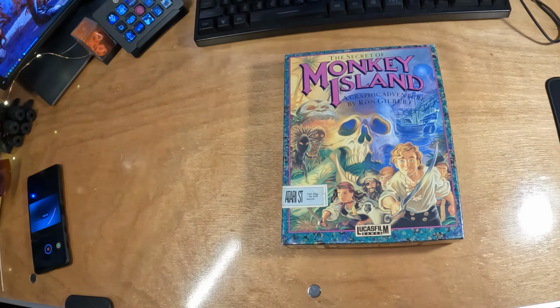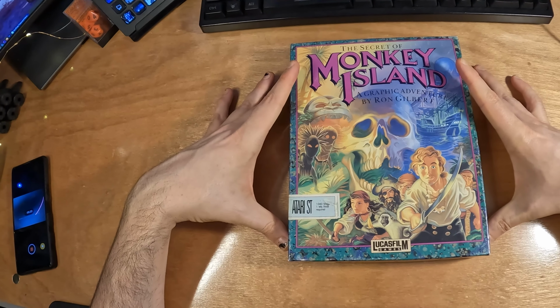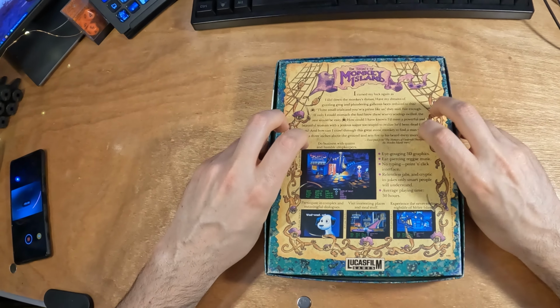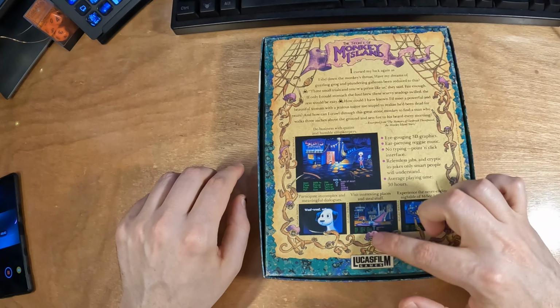Shall we? It's warm in here. I'm worried about any oils on my finger. For the Atari ST, take a look at the back. I know I flipped it on. I figured I put it on there wrong. There's Stan. He looks weird without his arms flailing around.